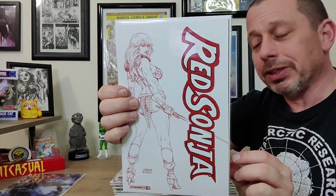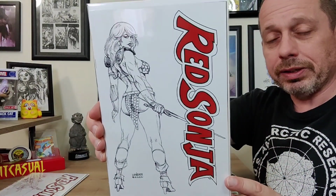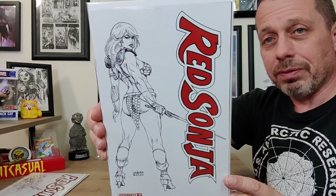I just think it pops and makes it look really nice. But then I also got the 1 in 20, which is the same cover, but with black and white inks. So, really nice. I love the cover.